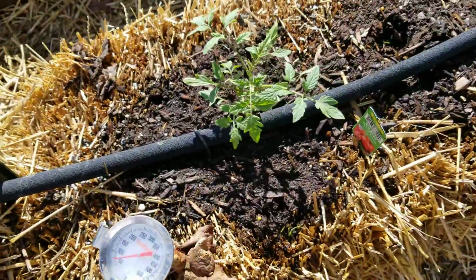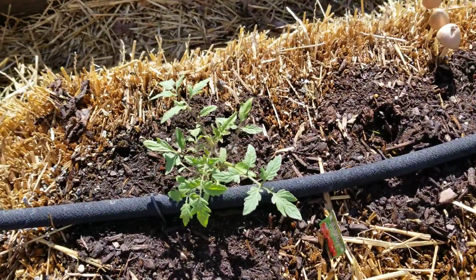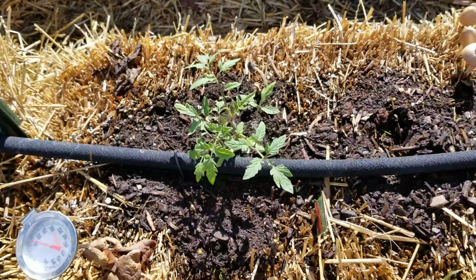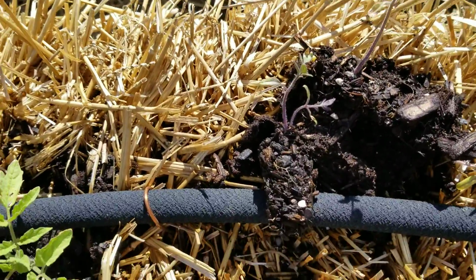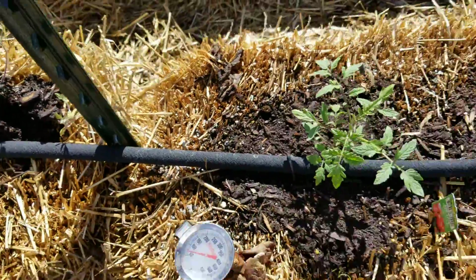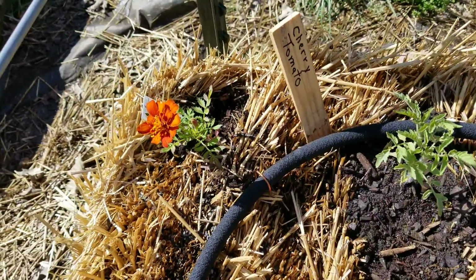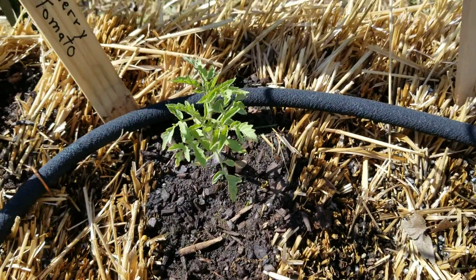Now these are just called big beef. I don't know if these are the same as beefsteak or not. I actually bought these at Walmart a couple days ago because the ones I had in there, those right there, weren't doing very good. You can see them there. There you go. Over here's another marigold, and that's a regular red cherry tomato.